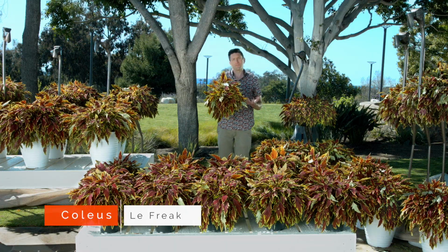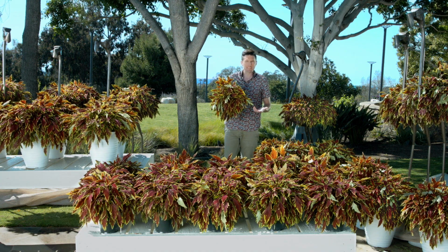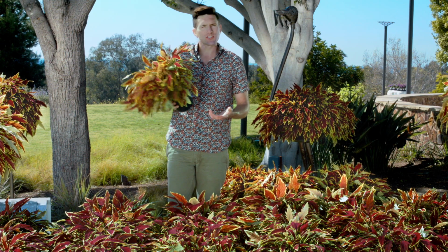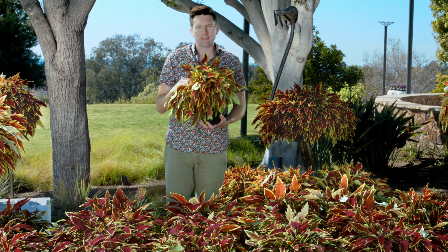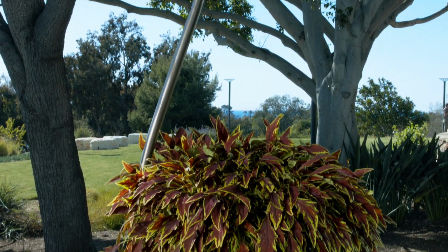Coleus Le Freak is one of my favorite new introductions this year. Le Freak doesn't fit into any of our Coleus series, but it's just this really unique one-off. You can see this great branching, a really full plant, and just tons of this lacy foliage, which adds great texture. Le Freak also has a great variegated foliage that's really going to stand out.